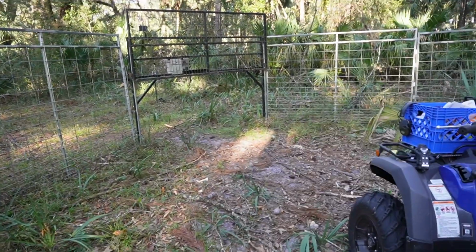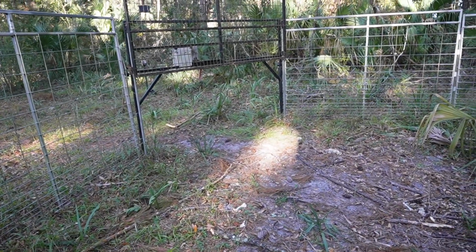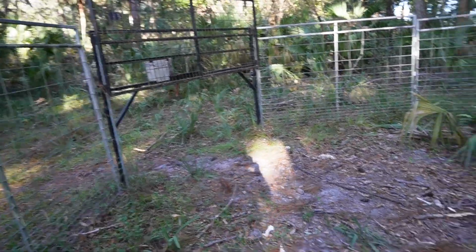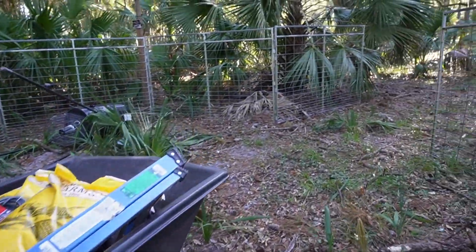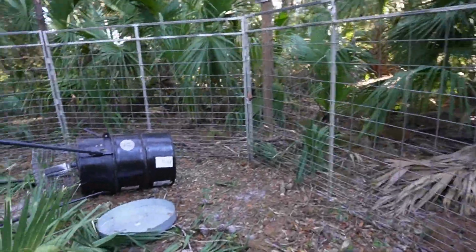So it's a standard Jaeger Pro gate. You can see that for a bear to go underneath it, he has to lower his back, so he's a decent sized bear. Got the four-wheeler up here, and over here's our damage. I haven't touched anything. It's like a crime scene.